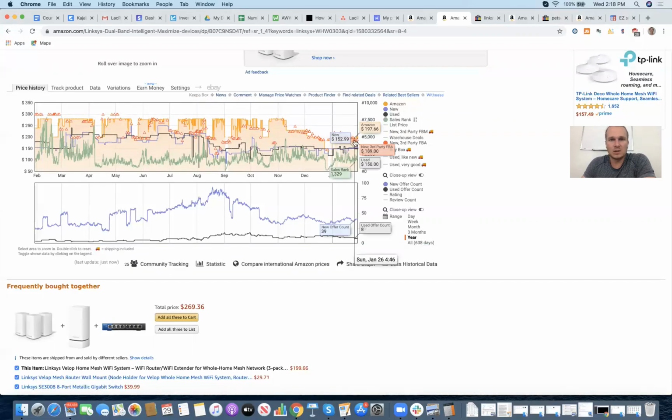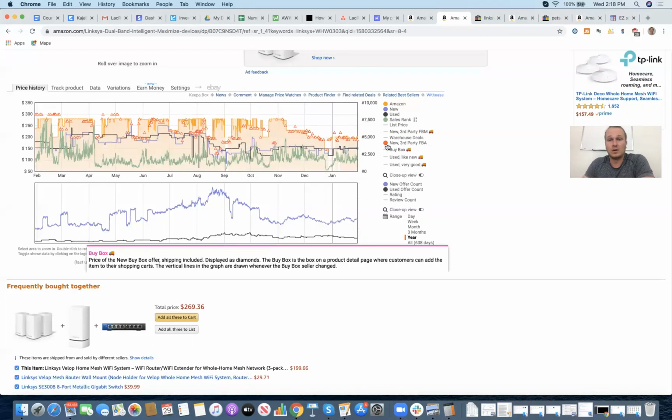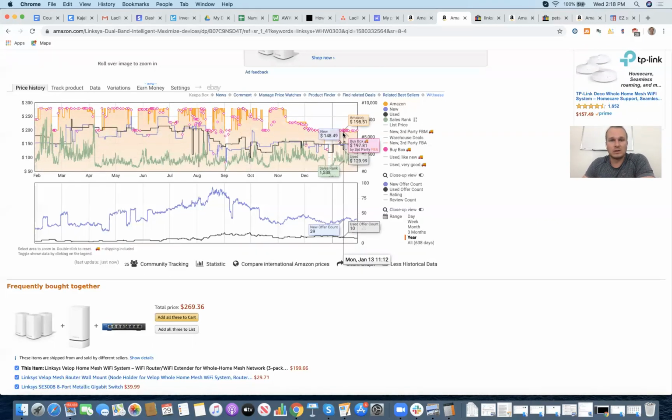Third-party FBA, we use third-party FBA a lot. See the difference between FBA and FBM. FBA sells about 15% higher than FBM. Very, very helpful. And also the buy box. The buy box is probably the thing we find most useful. That pink thing is the buy box. If it says sold by third-party FBA, 198.88 by third-party FBA, that means you as an FBA seller can win it at this price point.